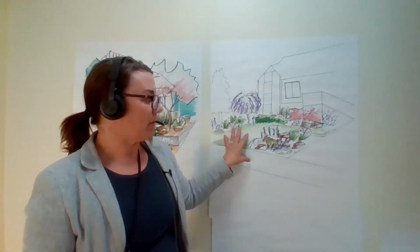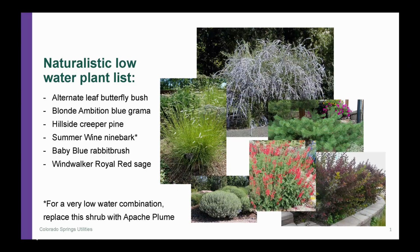So now I'm going to show you some photos. This is what's in my head, but I'm going to show you photos of things that actually exist so you can see what this would look like. These are a lot of the plants I have up there. They're not all of them, but we have that alternate leaf butterfly bush. That's that flowing purple thing up top. We have the blonde ambition blue grama. That's the grass on the left. Below that, we have the baby blue rabbitbrush, which is a tight silver ball for most of the summer. And then come late August, it explodes with yellow flowers. It's beautiful, and bees love it.